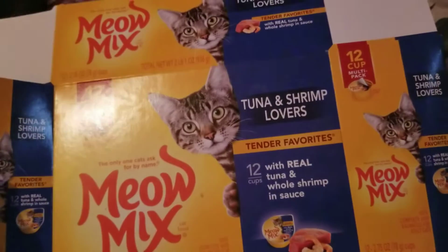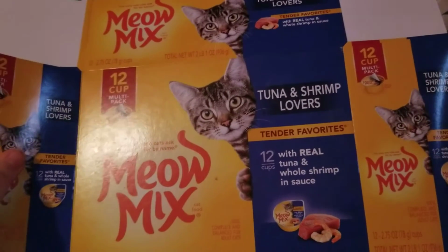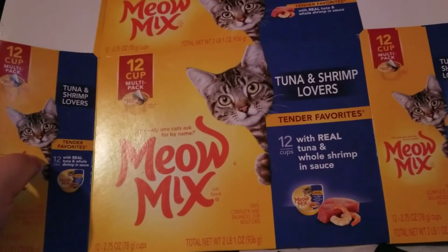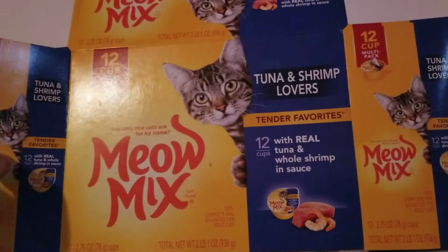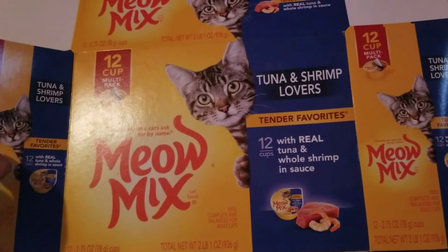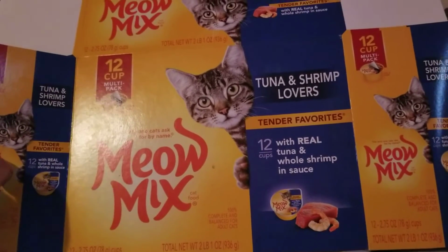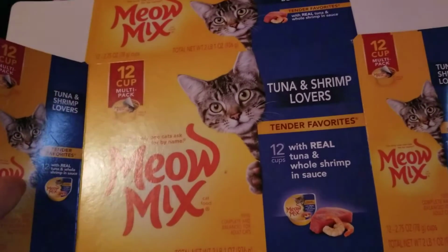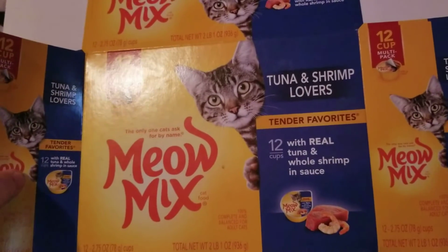Then my cats went through a few things. They went through this Meow Mix wet food. Comes with 12 cups. It's tuna and shrimp lovers. And they really liked this. I didn't think they were going to like it, but they really liked it. So I'll continue to give them this once in a while to change up things.